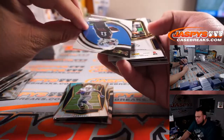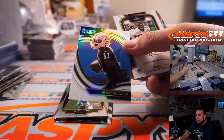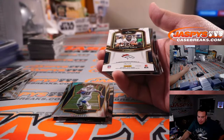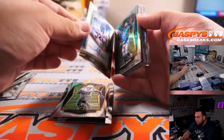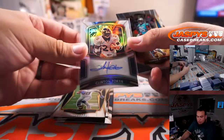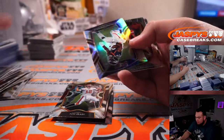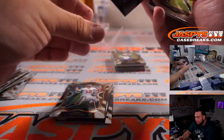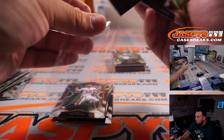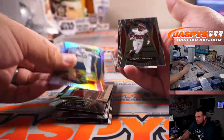And Henry Ruggs for the Raiders behind a Clinton Portis. Raiders is 35 out of 35. That's a beautiful one right there. Field level. Raiders, that is Stefan. 9 out of 25. Clinton Portis for the Denver Broncos. That's going to Alan Murdoch. Melvin Gordon. Swift.